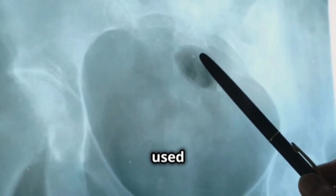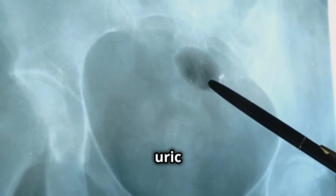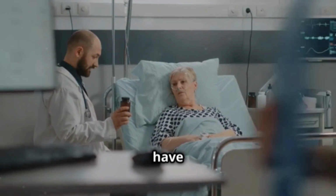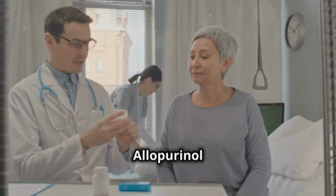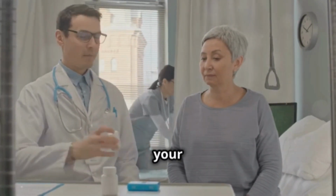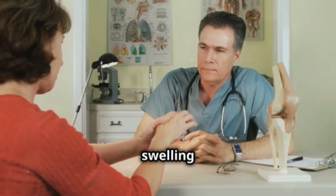Allopurinol is mainly used to treat gout and kidney stones that happen because of having too much uric acid. It can also be used if you have high levels of uric acid because of cancer treatments. So how does it work? Allopurinol lowers the amount of uric acid your body makes. This way, it helps prevent those crystals that cause pain and swelling in the joints.